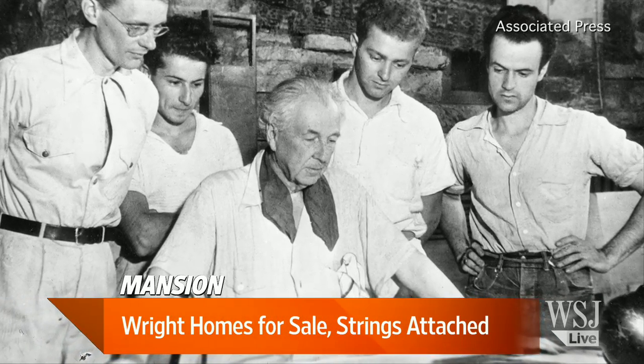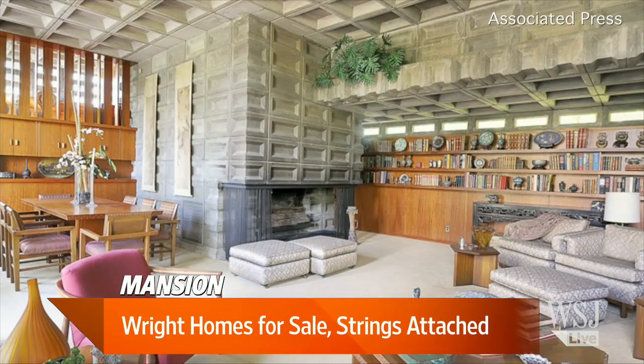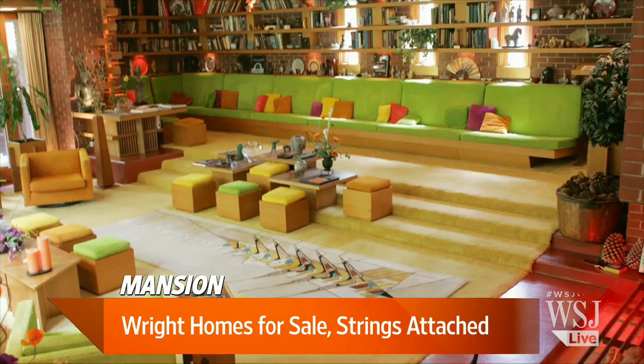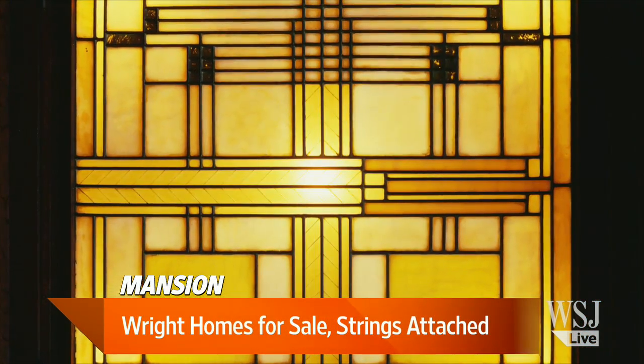So one of the couples I wrote about had to bring their furniture in through a window because it wouldn't fit down the hall. And the whole idea is to have the wow factor when you step into the living space and you have these soaring ceilings and these windows that bring you into nature. So everything else is then very compact. So it's not like you're going to find a lot of amenities that you're used to in a 21st century house.